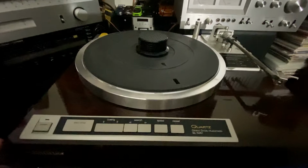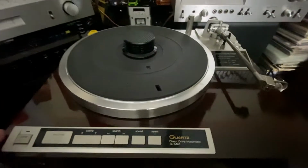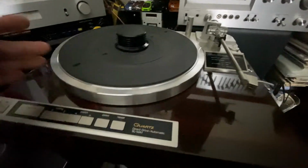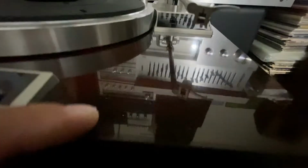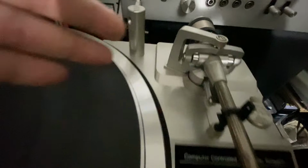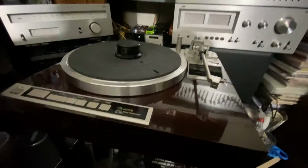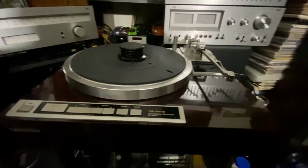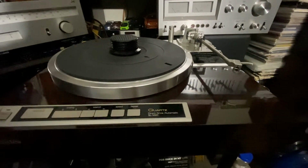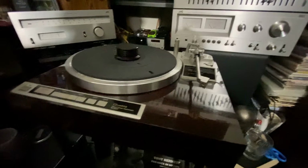Very nice turntable, guys, by Technics. I just purchased this a couple days ago, and now I cleaned it. It's very nice looking now, very shiny looking. Look at that, it's like a mirror. Cleaned the edges all around, the sides, the back. Very cool piece, guys. So if you guys like this kind of turntable, you can check it online and you can get one there. So there it is.